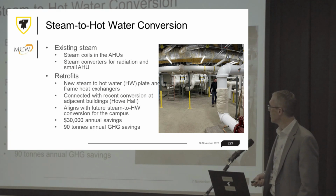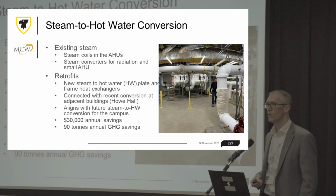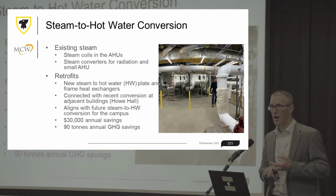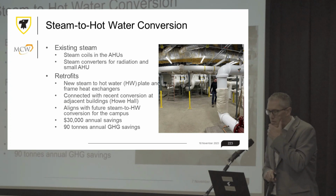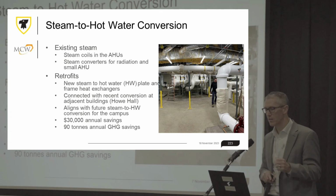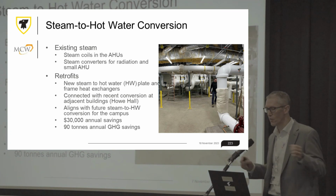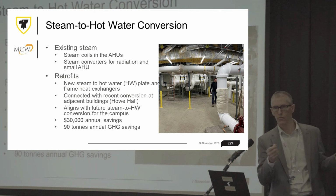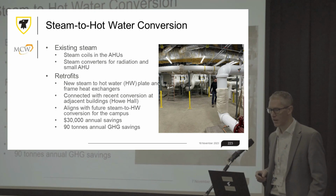Down in the basement, the steam to hot water conversion. So from the tunnel, there's existing steam that comes into the building. And so there's steam in the air handling units and other steam converters, and there's not a whole lot of pieces of equipment that use steam in the building, but those are the things that you've got to get addressed.